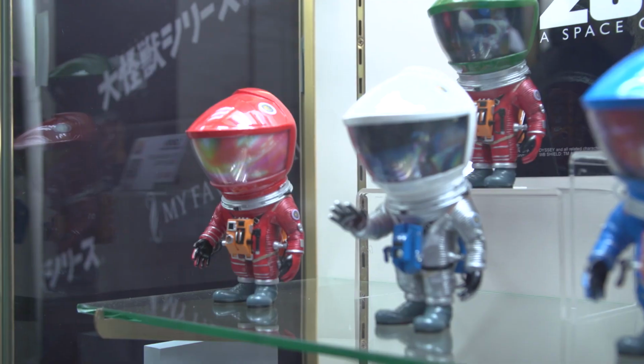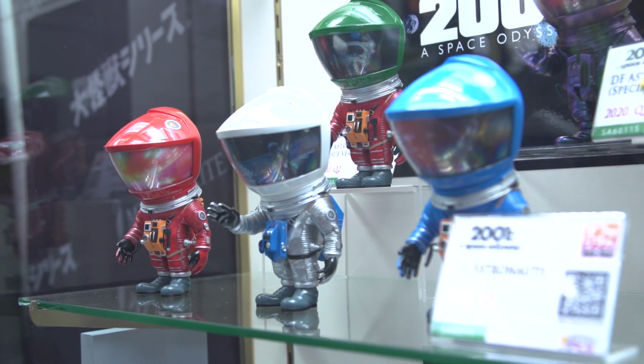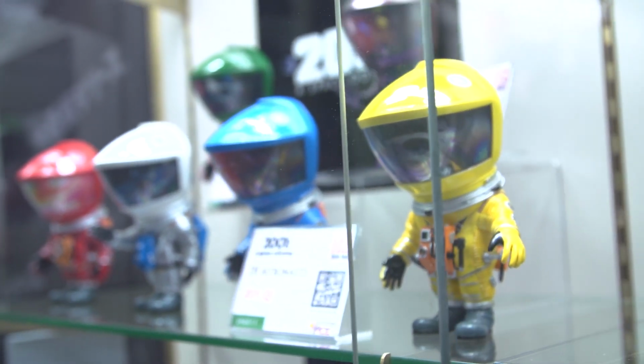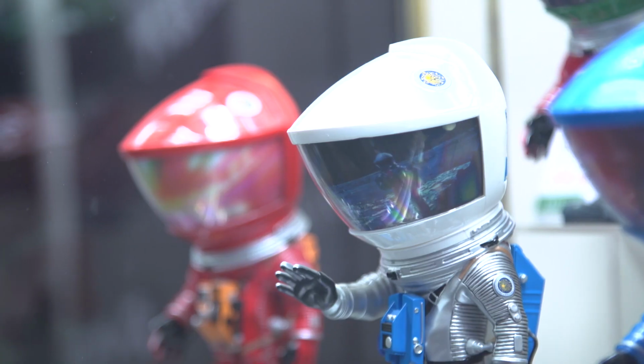Right, but all of the figures that are non-Toho related or Legendary Studios related go through the Star Ace branding, which is a subsidiary of X Plus. So that's why you got things like Harry Potter, this Batman stuff, 2001 Space Odyssey, that's really cool. Right, which kind of brings back a lot of nostalgia for me as a kid, because you don't see a lot of those types of figures being produced.